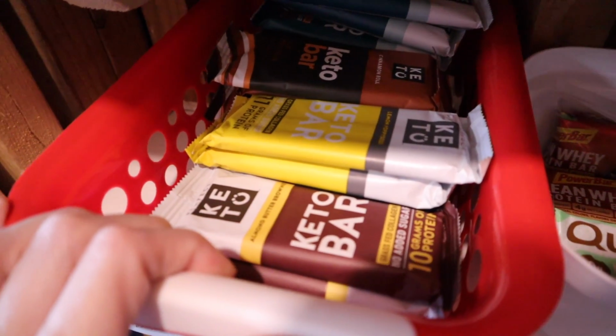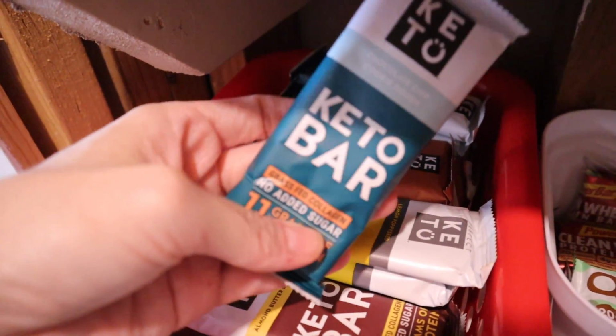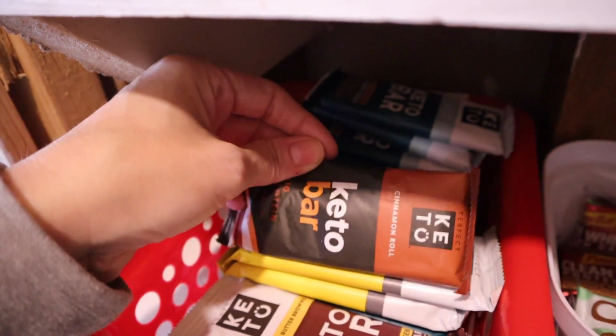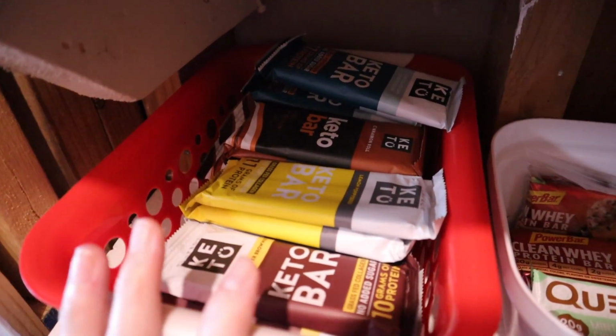If you're on the fence about trying these, take my advice. Just do it. And like I said, first favorite, chocolate chip cookie dough. Second is the new cinnamon roll. Oh, especially for fall. Really, cinnamon roll? These are amazing. I love them.